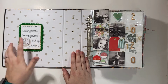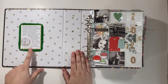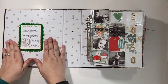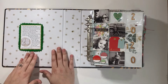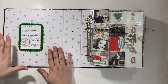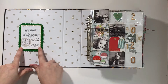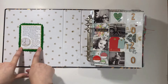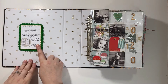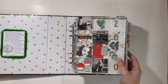I started off with this little frame. This is from the crepe paper. And I wanted to do something, a nod to the fact that this is a different type of December, a different Christmas. I definitely wanted there to be something there. So I went ahead and just typed out my journaling in the Project Life app, printed it in 3x4 and placed it on top of this little frame and put the 20 for the year and just let that be. And then it gets into the fun stuff.